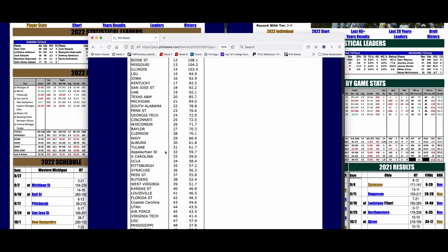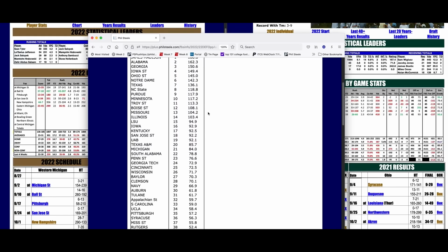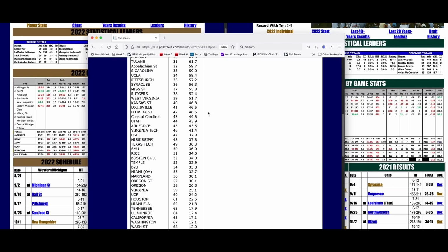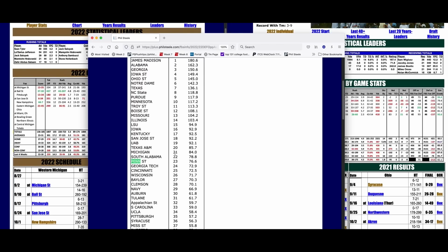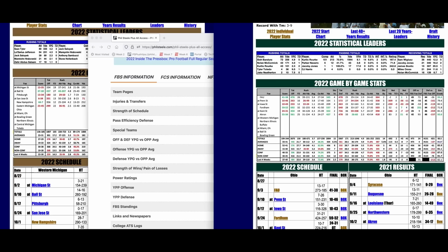Let's see if I can find. Did I pass Penn State? I had to have. They've got to be up here somewhere. Well, you could look at the chart and find them. I'm not going to waste your time looking for them, but I'm sure Penn State. Let's see. Penn State. They are holding opponents to 76 yards per game below their season average, number 23. So a couple of top 25 defenses holding opponents below their season average.